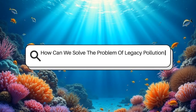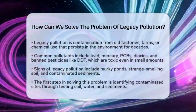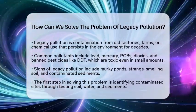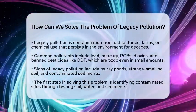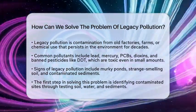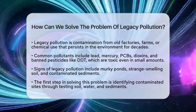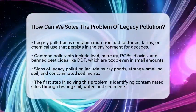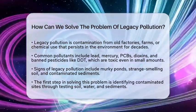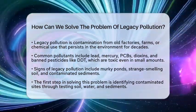How can we solve the problem of legacy pollution? Imagine walking through a park and seeing a pond filled with murky water, or soil that looks strange and smells bad. These are signs of legacy pollution, which is contamination left behind from old factories, farms, or chemical use. These pollutants do not go away easily and can stay in the environment for decades. They can build up in animals and plants, and even harm people who live nearby.